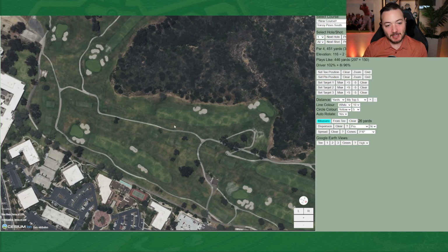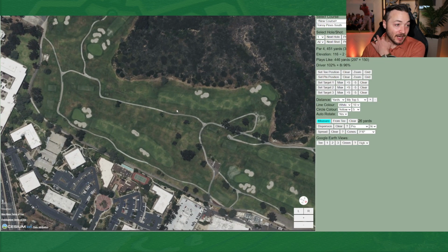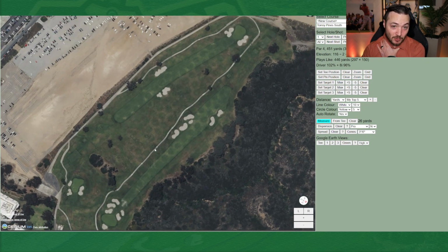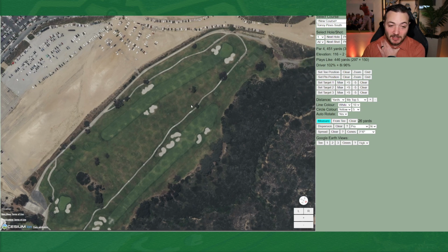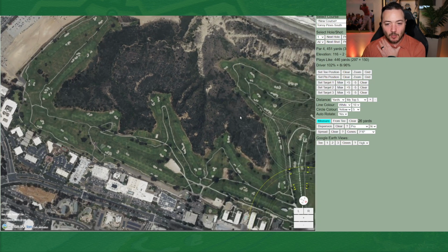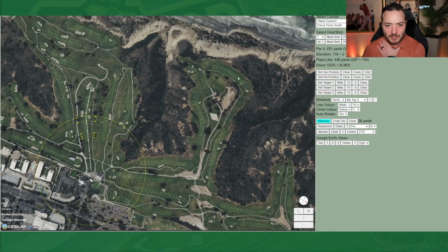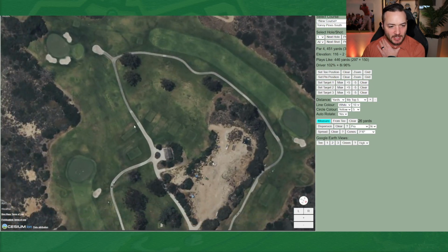You'll see that basically, I understand the architecture critics, right? All of these holes look very similar. I am obviously partial to Torrey Pines. I love it here. It's obviously beautiful. It's great. I've played both of these courses a lot, but I get it. It's not the most creative golf course we've ever seen. The north side does play a little bit more difficult these days, but has historically played easier.